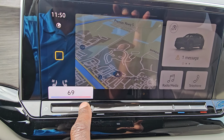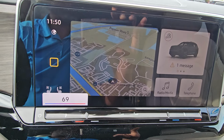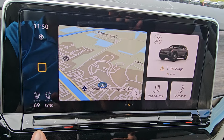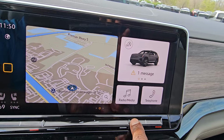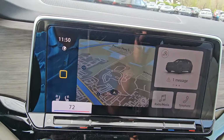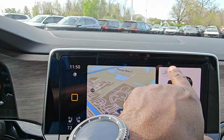I can go from blue to red to go warmer in a sliding fashion, or I can go from red to blue in a sliding fashion as well. Volume control right here in the middle, I can quickly mute by swiping all the way to the left. And then I also have that climate control over here on this side as well. So I've got that on both sides. You do also have the auto start stop shut off button right there.